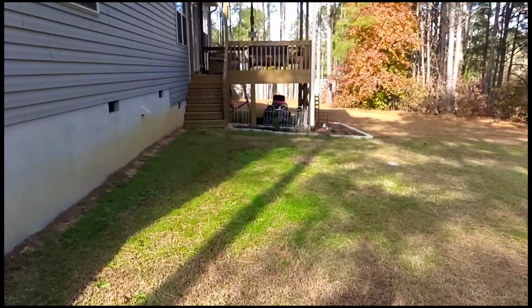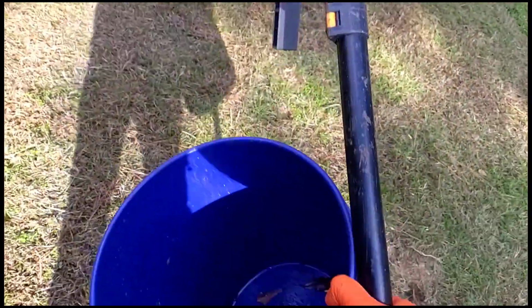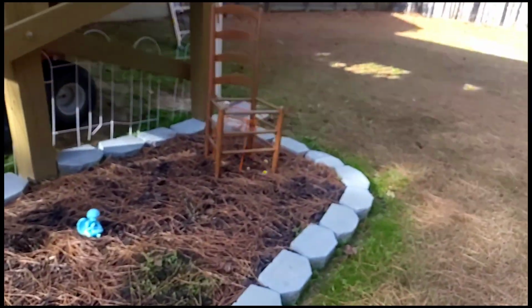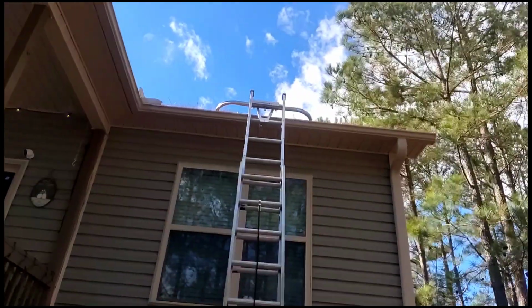Alright, out at house number 2 today. This one and house number 3 are going to be in our neighborhood. Just doing the simple old gutter tool and bucket with a ladder. So I'm going to get on up here. We're going to get this corner cleaned out. Lots and lots of pine straw.